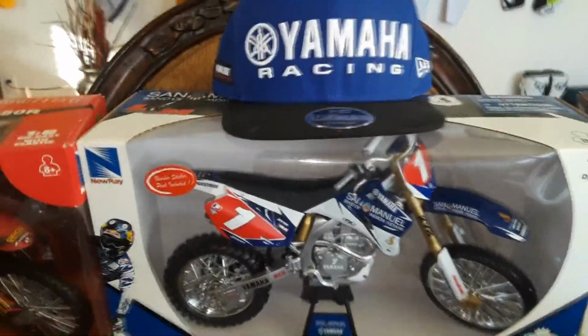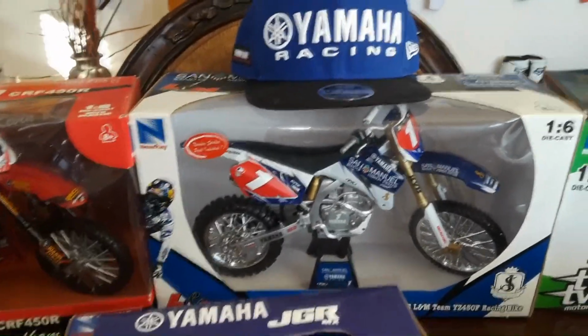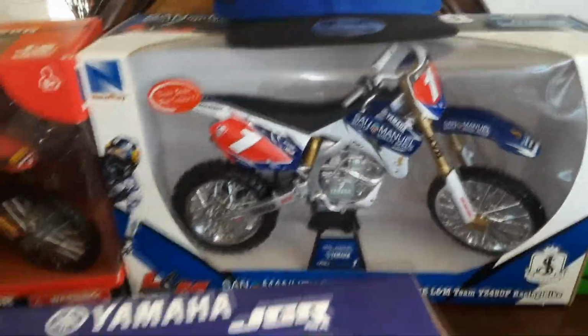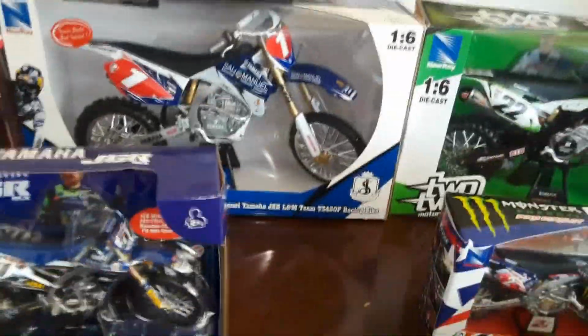Maybe one day. Alright, on to my, I want to say my second favorite racer. He's my first favorite now that Stewart's not racing. I know his brother's racing, but James Stewart was my favorite. So let's move on to the Justin Barcia. He is my and my son's favorite rider. Got one in the package there, but let's show you the one that's not in the package. Right here.